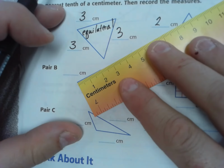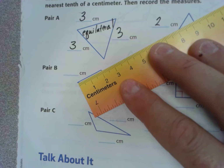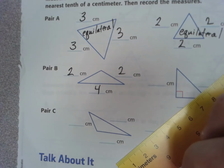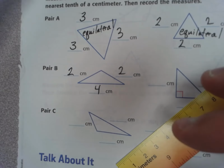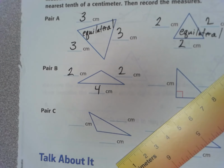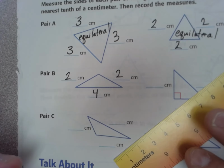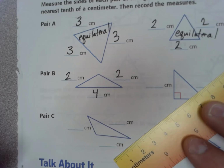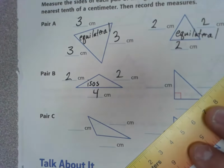I would probably say if I was guessing, but I'm still going to measure it anyway. 2. Everybody see that that's 2? Is everybody measuring this with their rulers? So what do we notice about this triangle? Okay, so someone else though, 2 equal sides. What is that 2 equal side one called again, Maddie? A what? Close enough. Isosceles, yes.